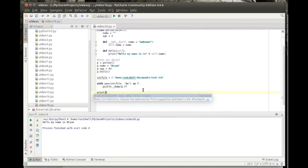We're going to print, let's say, the pickle has landed. Just because I've had one of those days. I need some humor. Now we're going to read that file back in and load it and actually create a new object in memory. This is where your mind is just going to explode. You're going to go, what just happened?